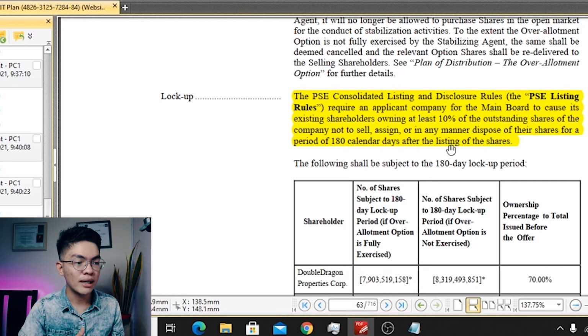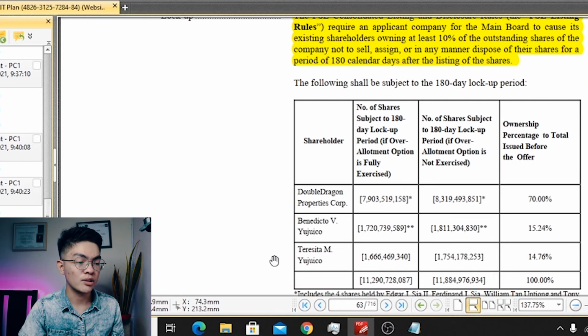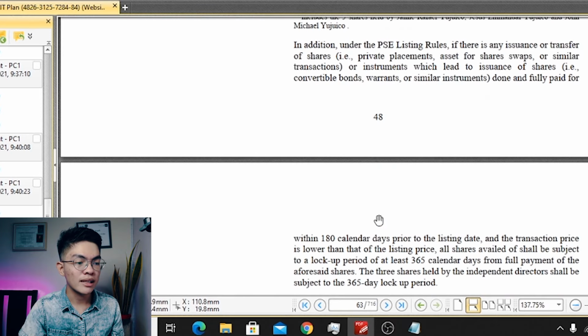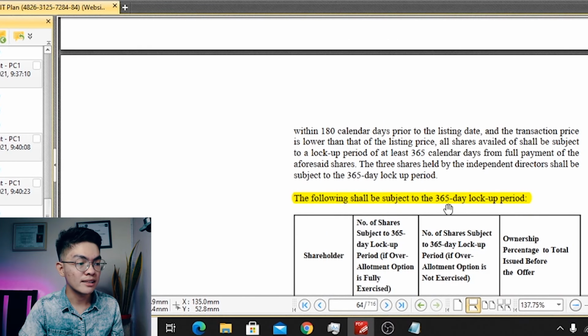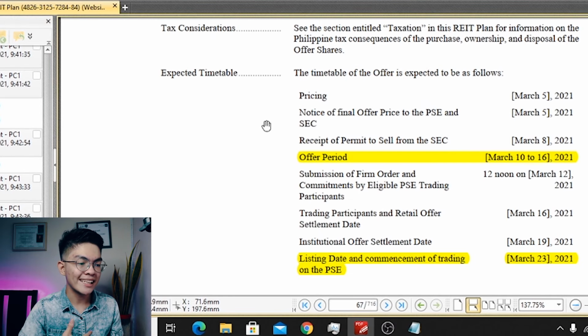Okay, and ito lang kasi yung mga nakadisclose dito na may lock-up period. Of course, si DD Properties Corp, and then yung mga UWICO. And on top of that, meron pa tayong may naka-lock-up na 365-day. Ito, yung mga shareholder na to, si Antonio Go, Edgardo Lacson, and then Rene Buenaventura. So, other than that, kung hindi at least 10%, yung shares ng mga institution natin, pwede silang mag-trade sa listing date. Wala silang lock-up.